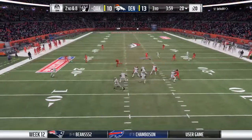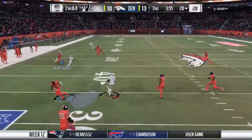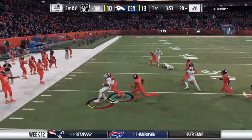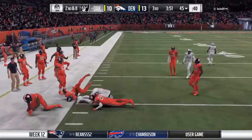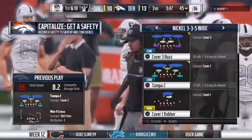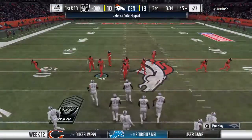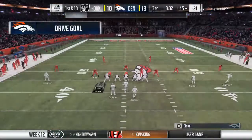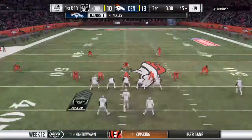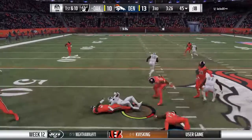Now Carr throwing on 2nd down, being chased out left. He gets this one to Michael Crabtree. And he's able to get this one up to the 45-yard line. A good pickup there, 26 yards. We talk about mobility on quarterbacks all the time. Here's where it really pays off. Able to move, evade, and is accurate throwing on the run and picking up a 1st down.